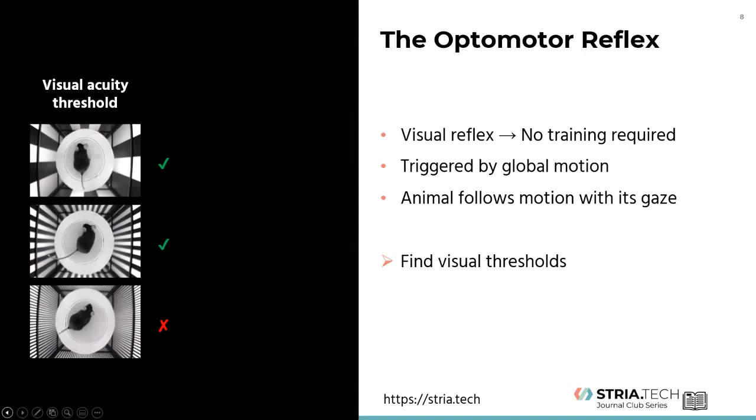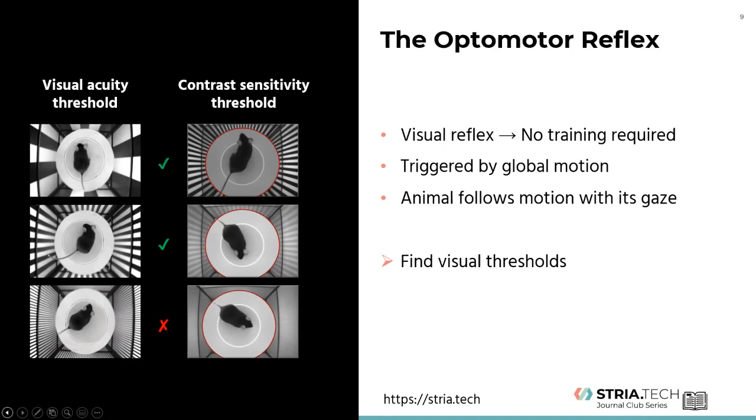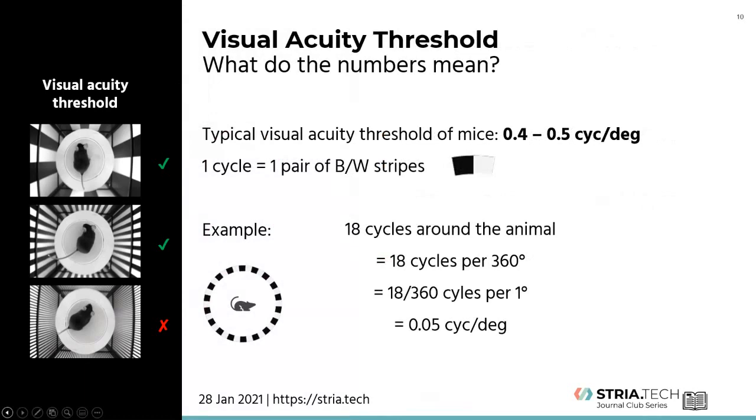When you make the stripes thinner, the optomotor reflex is eventually not triggered anymore and you have found the animal's visual acuity threshold. Similarly, by adjusting the contrast of the stripe pattern, you can determine the animal's contrast sensitivity threshold. A typical acuity threshold of a healthy mouse is around 0.4 to 0.5 cycles per degree.